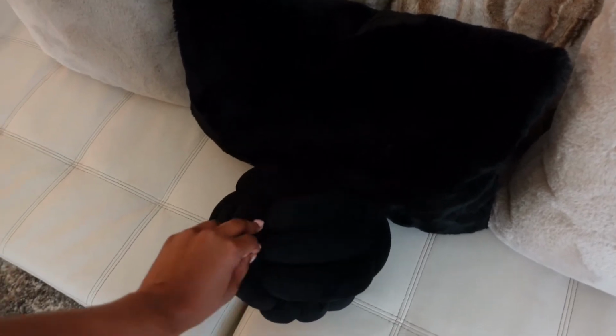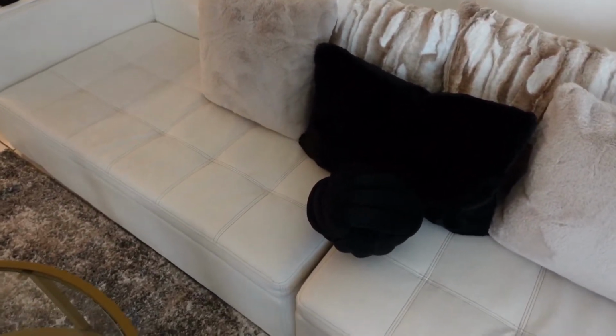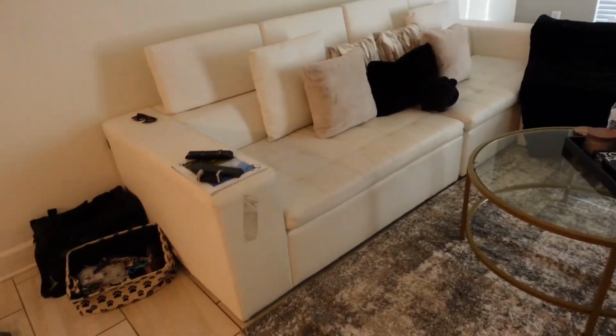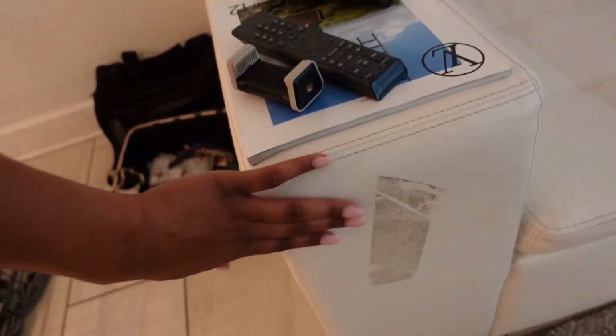I seen a knitted one. So I think I would probably get that, like a brown knitted material. And then maybe this can go on my bed. Who knows? I don't know. And I know y'all be seeing this ugly thing. If anyone has any advice, any tips, let me know.